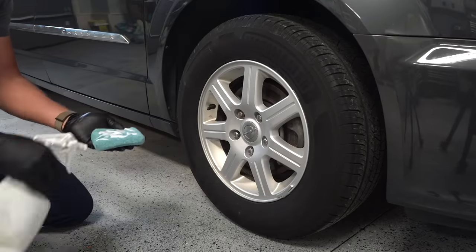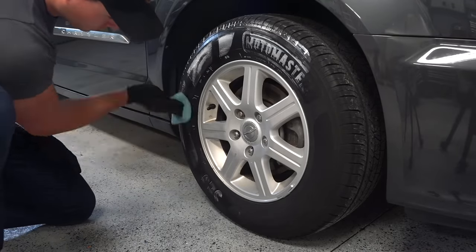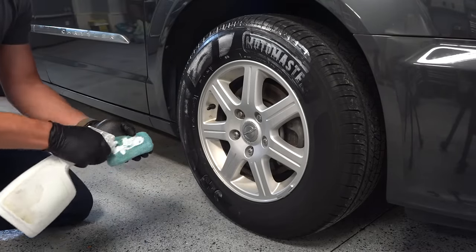Last step now is to get the tires dressed with CarPro Pearl, and then I'll run my ozone machine to eliminate any remaining odor in the van.